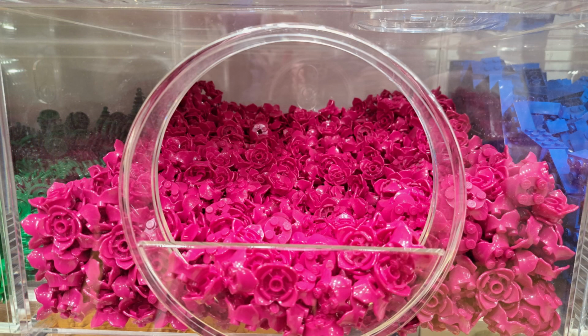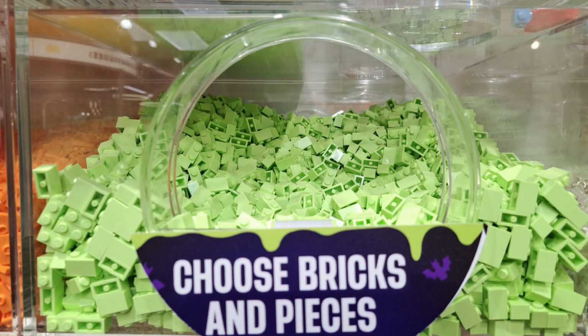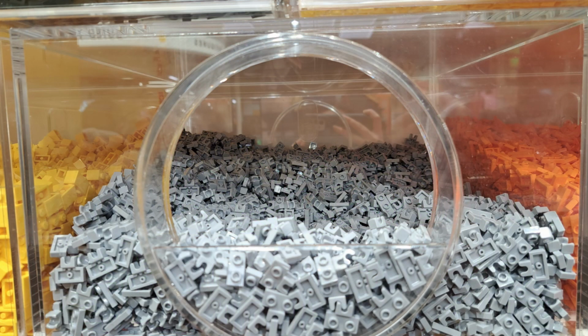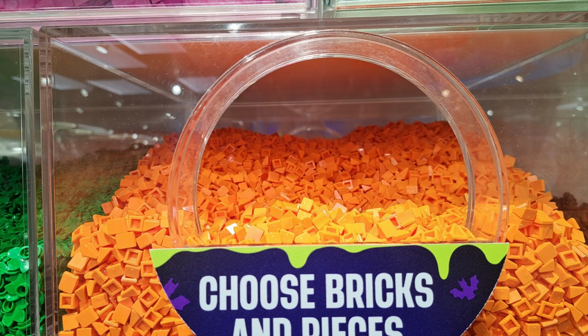And they even had these flower pieces. I picked up a few. I'm yet to use them, but I might make my own flowers for the city, and even a few Halloween bricks. So the pick a brick wall was really cool. Again, I'll show you exactly what I picked up later on in this video when I show off everything I picked up today for World Play Day.